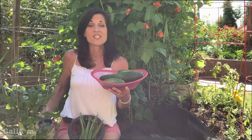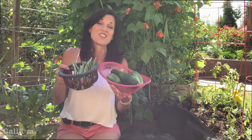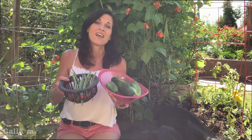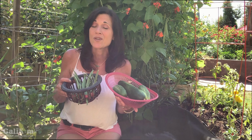Well, make sure that you're sticking to these four things here in the mid-season. Check your garden daily for harvest so you don't miss any of those fresh, tasty veggies. Stick to a regular fertilizing, pest control, and disease control routine, and make sure that you don't stop planting.